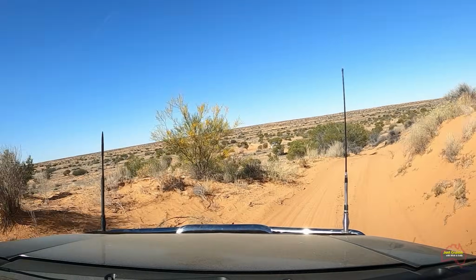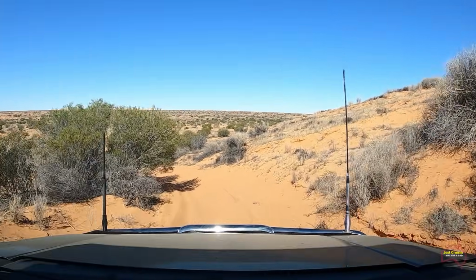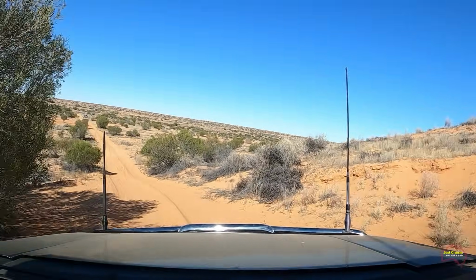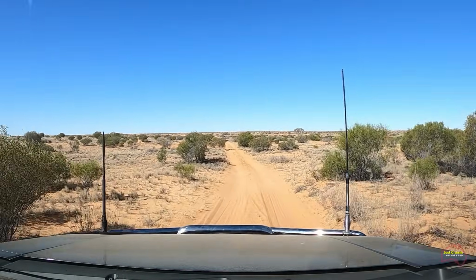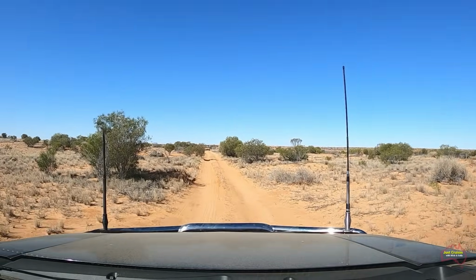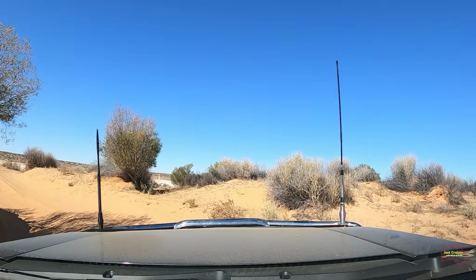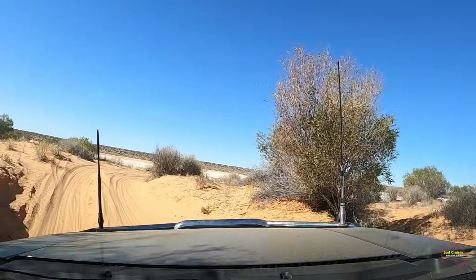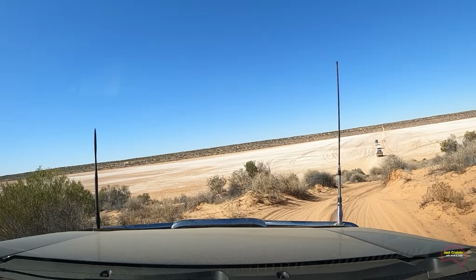As we come over the top of this sandhill and make our way around the side of it, we've been radioed from ahead in our convoy that there's a vehicle waiting down on the salt pan, and he'll stay there until we come through, because of course it's much easier to sit and wait for someone to come through when you're in the ideal location, versus trying to meet them halfway up the side of a sandhill when someone's got to go off and no doubt get stuck in the sand.